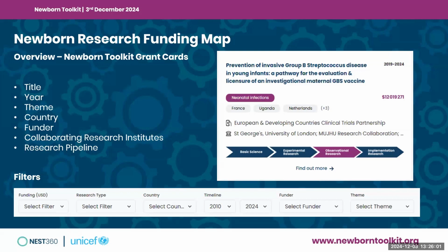And then within the map, you are able to filter according to different criteria. So if you want to look for a certain funding amount, a certain research theme, a funder, a country, or a timeline, you can also organize the grants according to those criteria. Next slide, please.